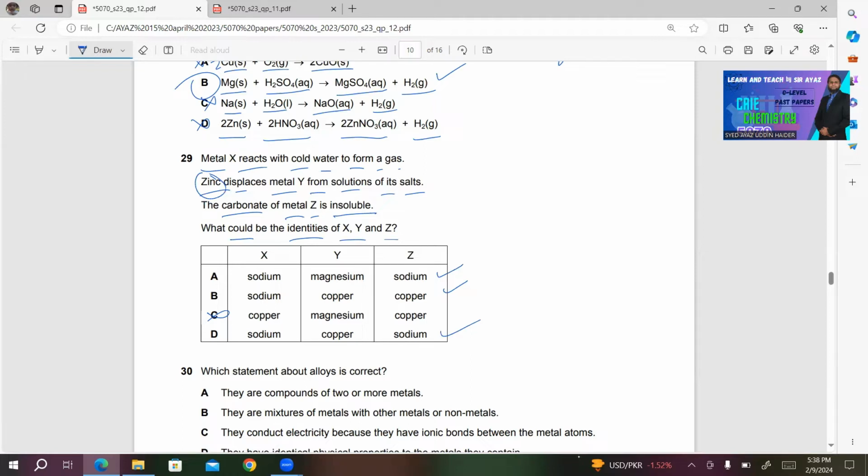So sodium, the carbonate of sodium is soluble in water. So this A is incorrect. What about B? X is sodium. Yes, that's correct. Y can be copper. Zinc can displace copper because zinc is more reactive than copper. And Z, they've written copper. The carbonate of metal Z is insoluble, which is also true. So this looks correct to me.